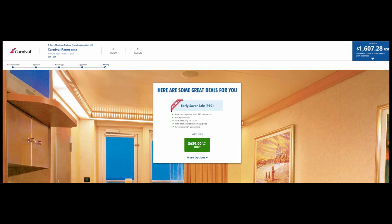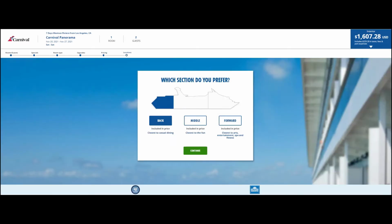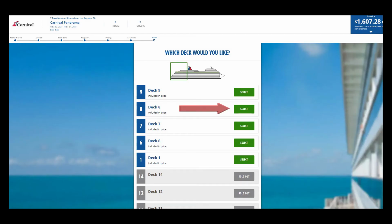So I'm going to select that. And now it asks me if I want the middle, back, or front. I happen to know that the cabin I want is in the back, so we're going to keep going with the back, but you have options to choose separately if you wanted to. And then we're going to see the deck summary.